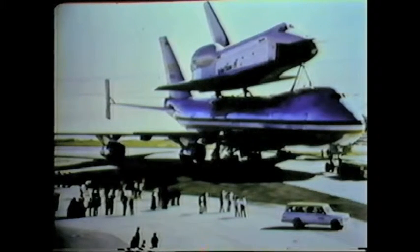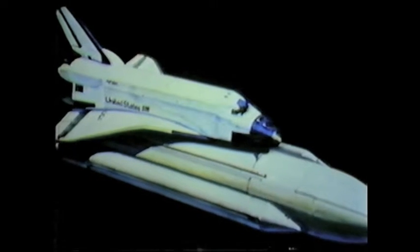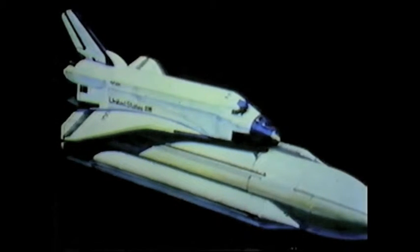The 747 is also used to carry the space shuttle back from California to Cape Canaveral for when they're ready to refurbish and send the space shuttle up again. This is what the space shuttle looks like when it's going to be launched. Of course, you see the orbiter on top, and then there's a big external fuel tank underneath, which holds the liquid oxygen and liquid hydrogen fuel for the 3 engines in the shuttle.